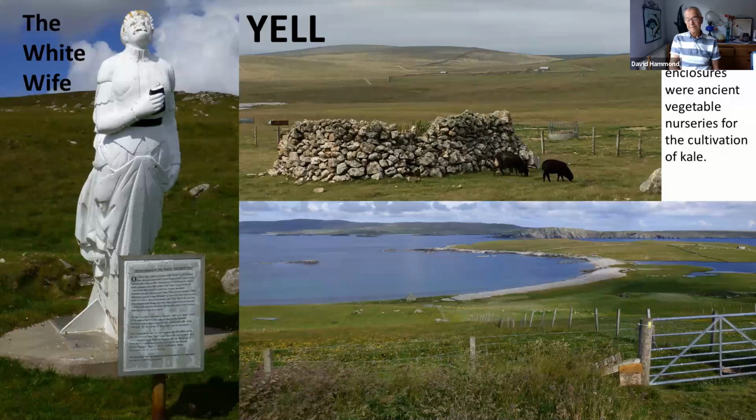And all across Yell are these buildings, the little sort of outcrops here, and they're called planticrubs. Again, a bit of a unique feature of Shetland. You see them everywhere, and because again there's not much fertile land, certainly as you go farther north, they created these, much as they did our raised beds on Skye and across Scotland, to cultivate kale, which they use as a sort of a food for themselves, and mainly food for the animals.